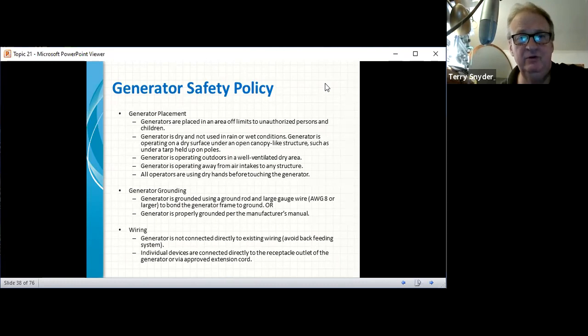And generator grounding is to use a ground rod or a large gauge wire, 8 or larger, to bond the generator to the frame or ground in the building. And the generator is properly grounded per the manufacturer's manual. Also, wiring: the generator is not connected directly to existing wiring to avoid backfeeding, which we just covered. And individual devices are connected directly to the receptacle outlet on the generator or by approved extension cords.